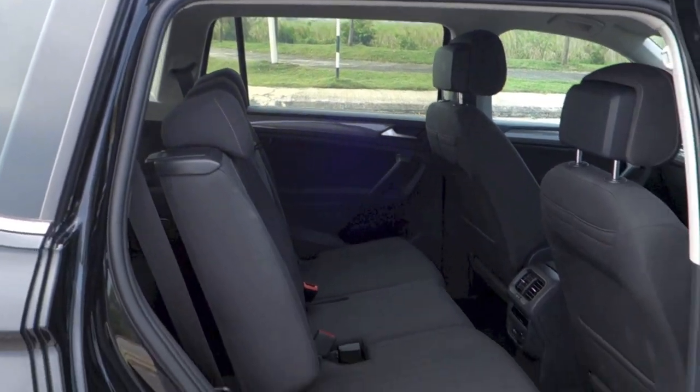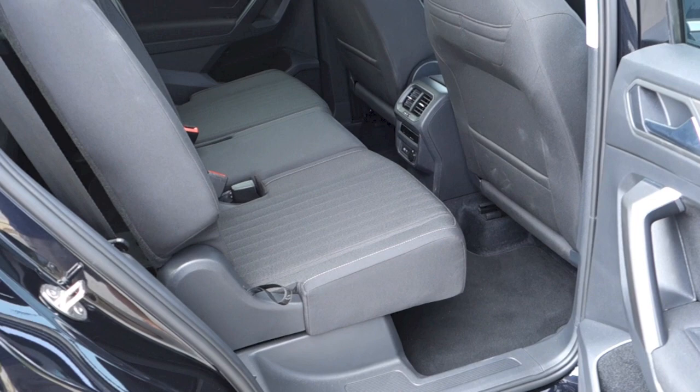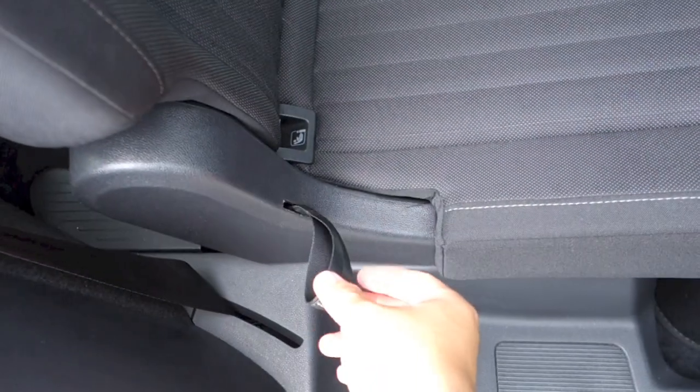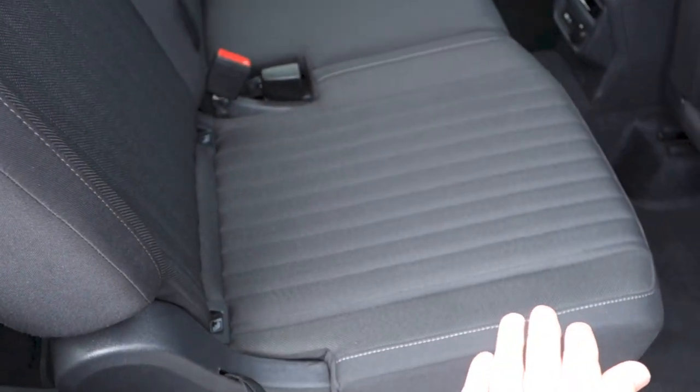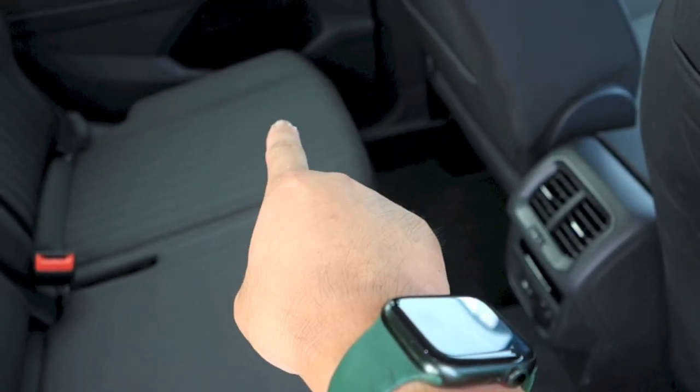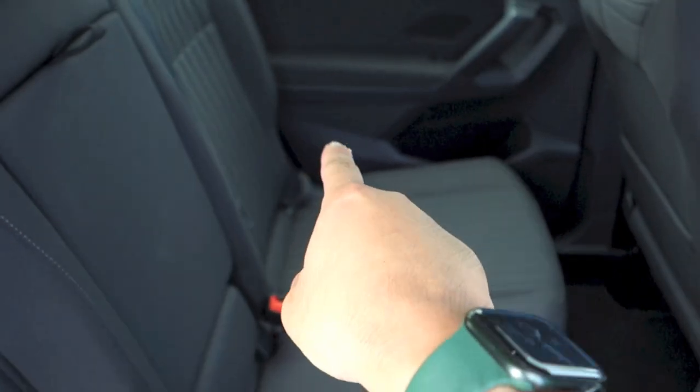Now for the middle row seats, they split 60-40, and to adjust the angle of the seat back you use this strap, and you use the same strap to flip the seat backs down. To adjust the position of the middle row seats, use this lever down here for this side, and there's another lever on that side for the left seat and the middle seat. Same goes for that strap. That strap adjusts the left seat and the middle seat.